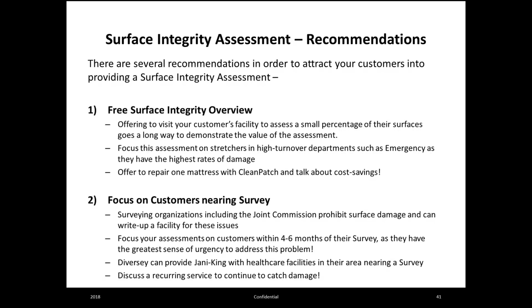We can definitely provide JaniKing with a list of facilities in your area that are nearing a survey. So give you a hot list of customers to call. And at this point, you can also discuss some sort of reoccurring service to come in and do this on a quarterly or annual basis to keep on top of it.